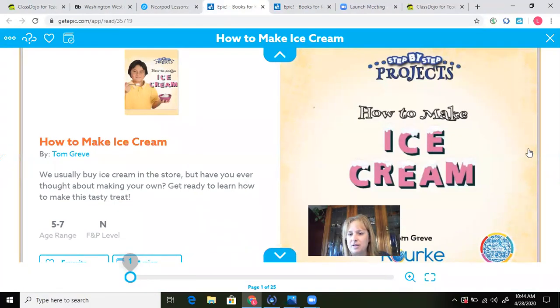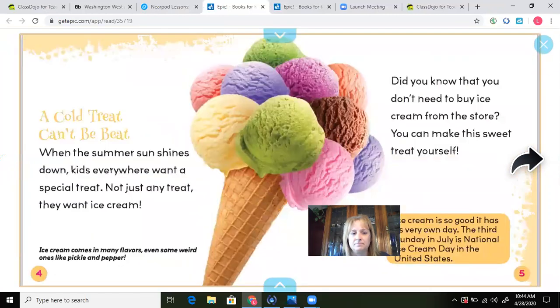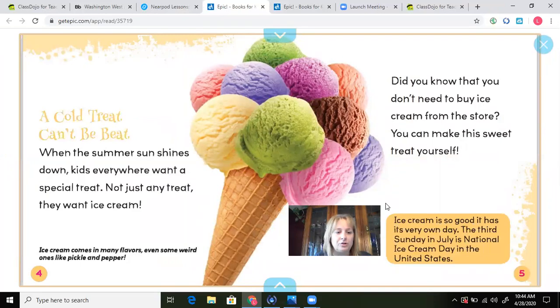How to make ice cream. A cold treat can't be beat. When the summer sun shines down, kids everywhere want a special treat. Not just any treat, they want ice cream. Did you know that you don't need to buy ice cream from the store? You can make this sweet treat yourself.